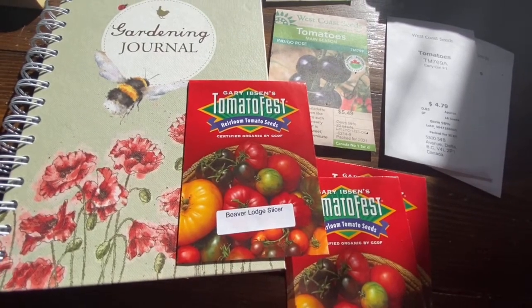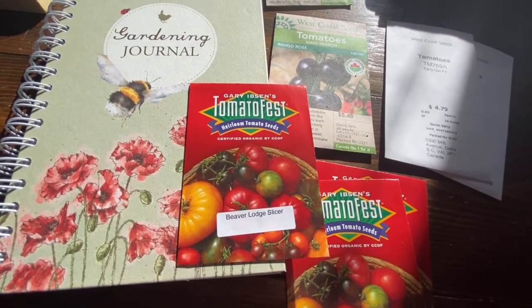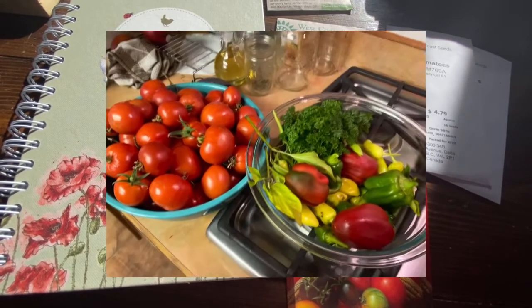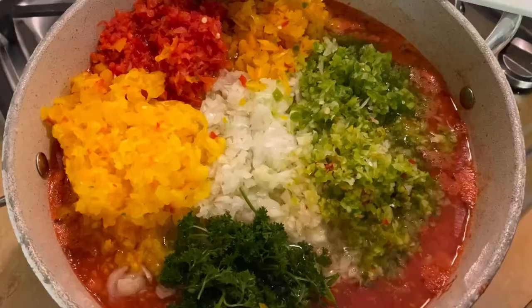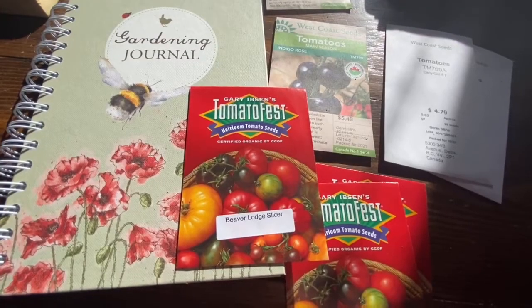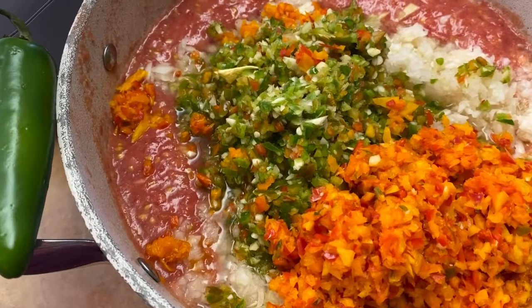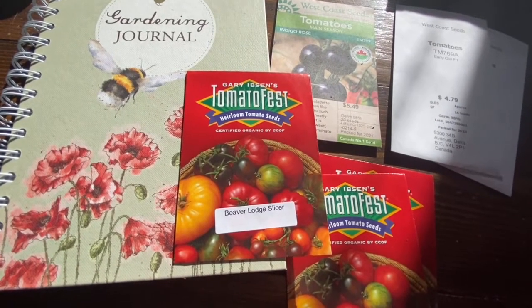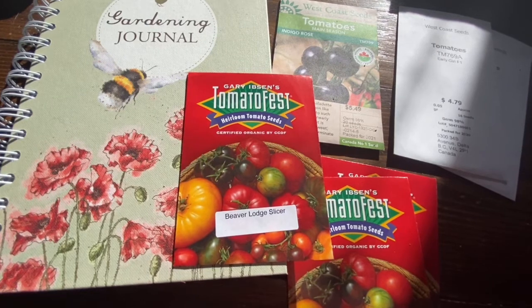I use these and the other variety as well. I mixed them together, but I use these a lot in my preserving, my pasta sauce and salsa. And I just did stewed tomatoes and canned a bunch of things and froze them. They really worked well. I really like this variety a lot.